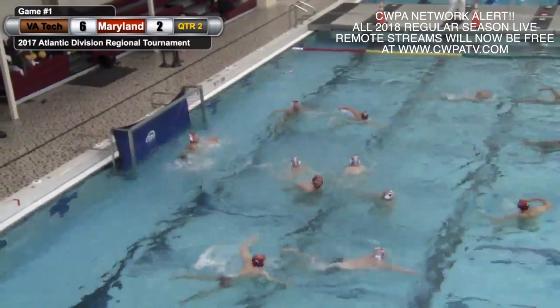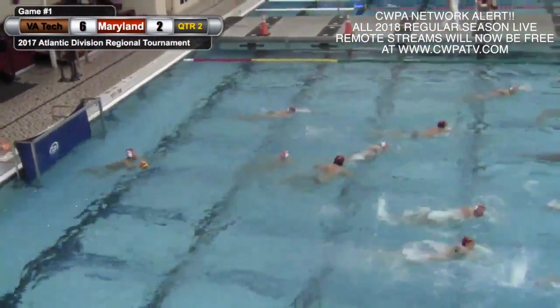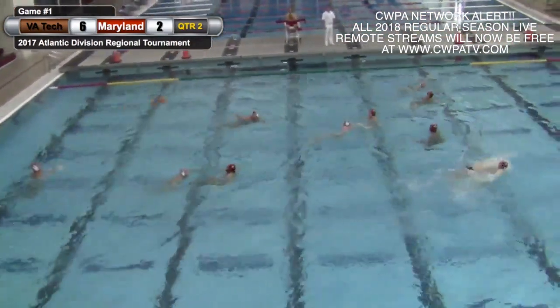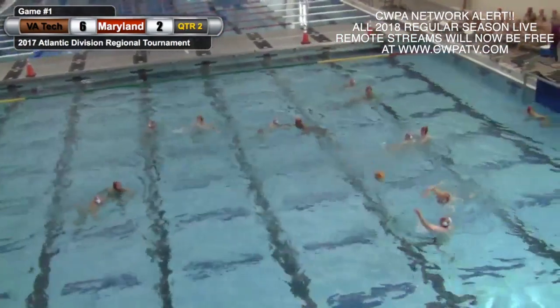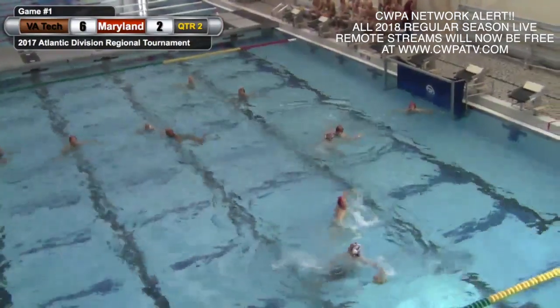And that's going to not go through. Good save there by the Terrapin keeper. Virginia Tech 6, Maryland 2. Next game up, of course, will be at around 12:05 p.m. Eastern. It will be Duke and Georgetown. It'll be their first meeting in 3 years.